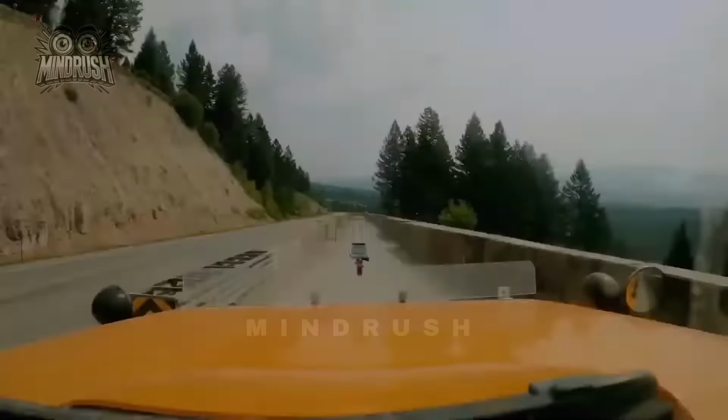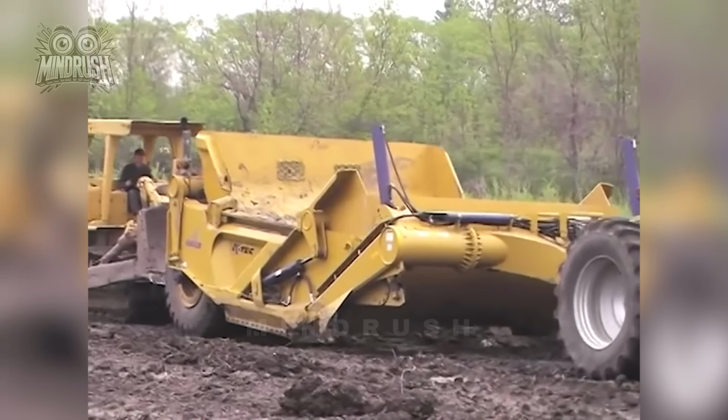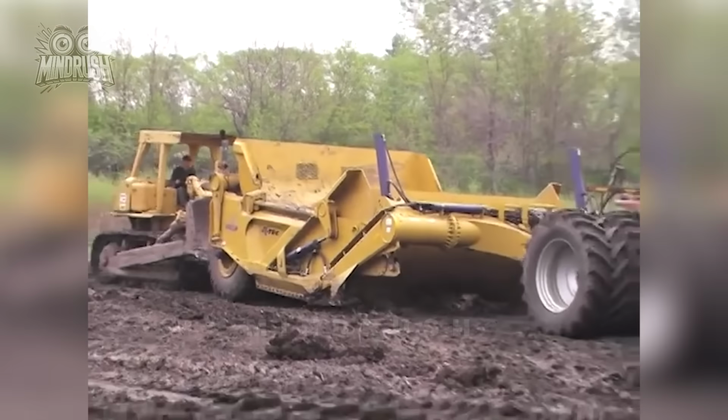Wow, this is dirt-slinging poetry in motion. Those K-Tech 1233 ADT scrapers are an absolute dream to watch. The way they glide across the terrain, effortlessly scooping up massive loads of topsoil, is pure magic. And that ox-block push-loading system? Genius. It's like watching a perfectly choreographed dance of heavy machinery.